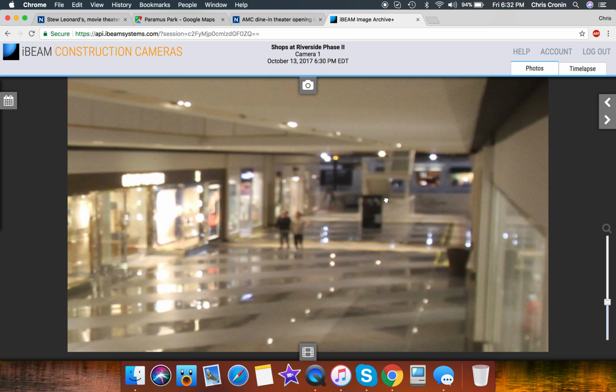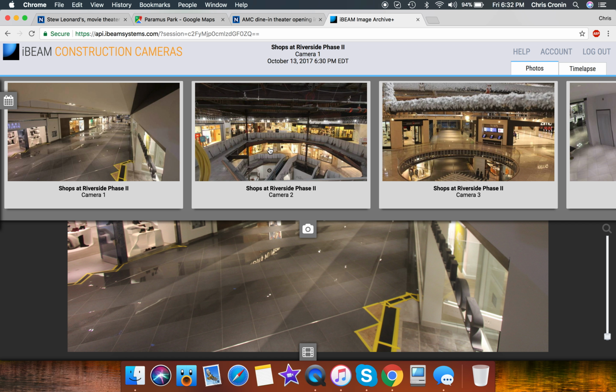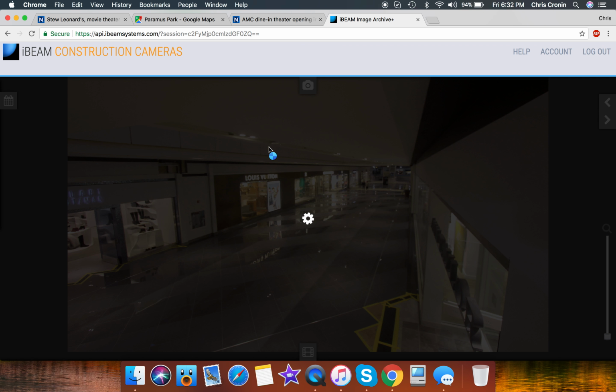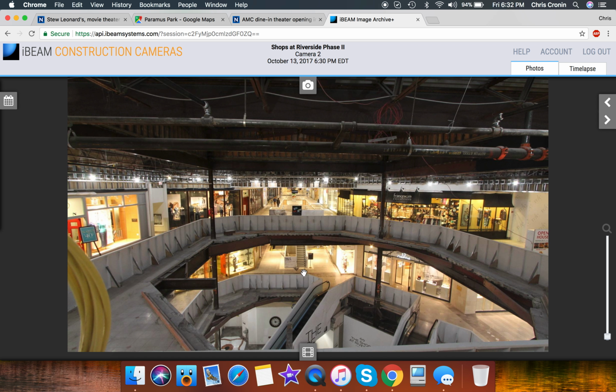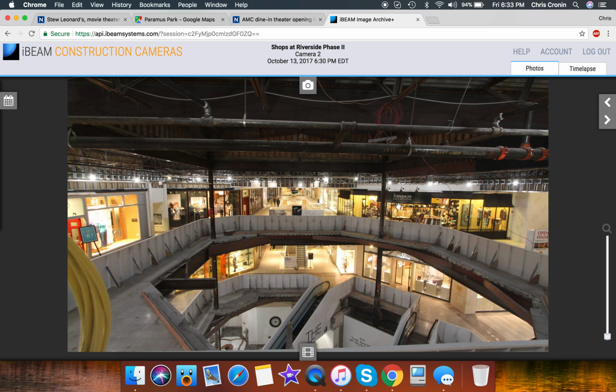I don't know if that's the new elevator down there. I'm not sure if it's in yet. I can't tell. I'd have to take a look at a map or something to see if it's in or not. So this is phase 2, obviously. You can even see it too. I believe they're done with the floor, but there's still some ways to go, obviously, with the mall.